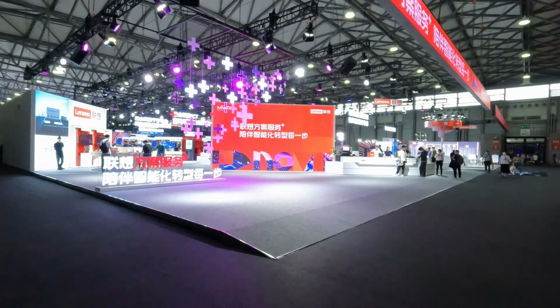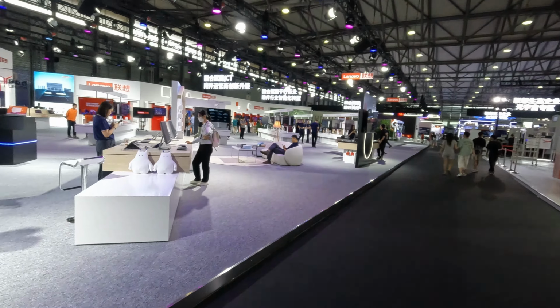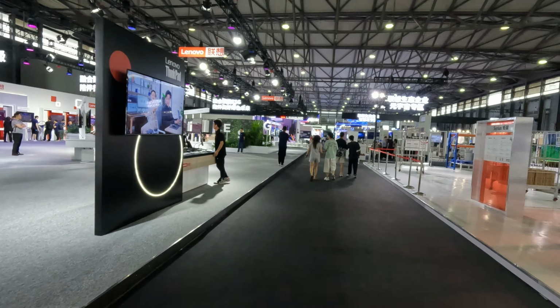N4, there's Lenovo, large stand for them, quite big and empty. So what we've got is Lenovo all over here and there. Surprisingly empty. Okay, let's walk down the hall.